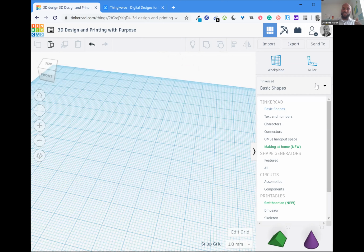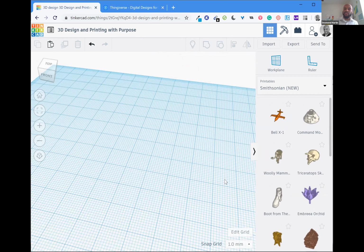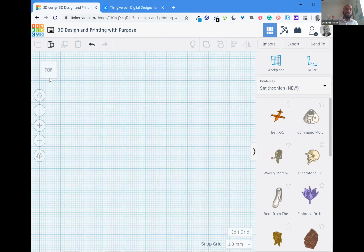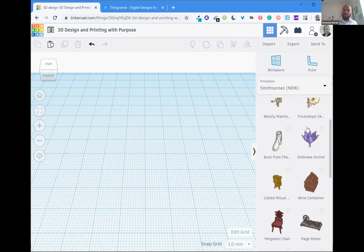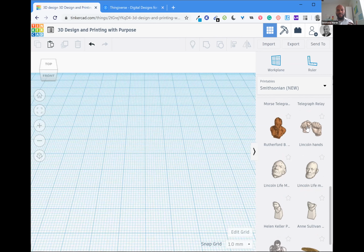So the last thing I want to show is this new Printables by the Smithsonian. Just like Tinkercad partnered with the Oregon Museum of Science and Industry, they also partner with the Smithsonian Institution in Washington, DC, and use 3D scanners. And they actually 3D scanned objects in the collection.